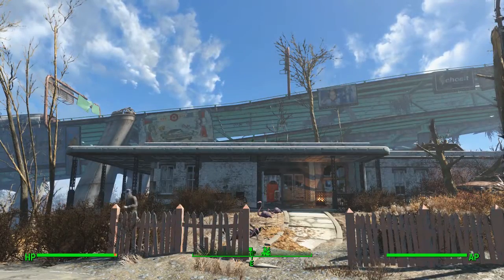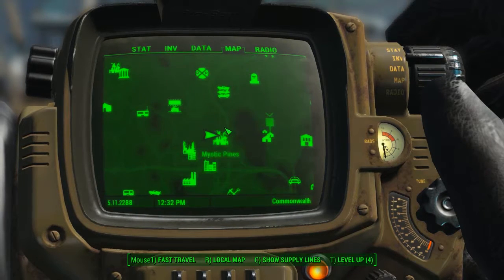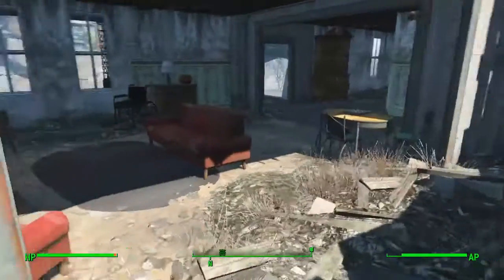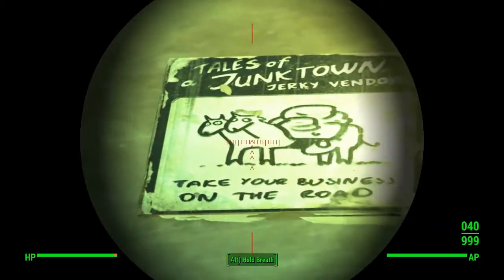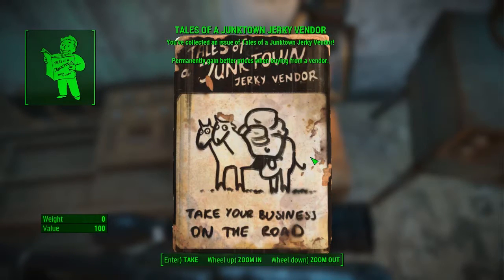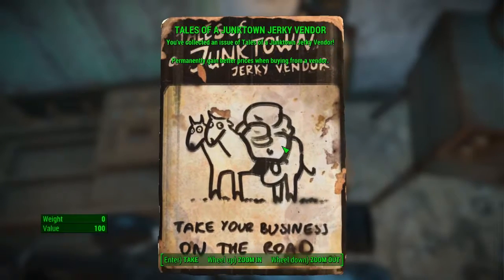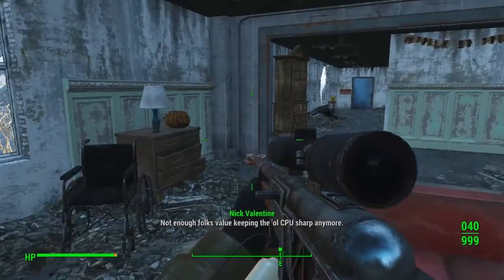Next is probably one of the quickest and easiest magazines to pick up in the Commonwealth, and we are here at Mystic Pines. It's just south of the Rotten Landfill, not very far from Sanctuary at all. Head to Mystic Pines, and it's literally a case of running in the building, turning back on yourself to the left, and it is sat just there. There are no real tough enemies in this area, if any at all. You can just run straight in, pick it up and head on out. And this one is called Take Your Business on the Road. And yeah, nice and quick. I like these where you can just run in, grab them and run out with no trouble. So very easy one, and that is Mystic Pines.